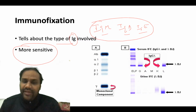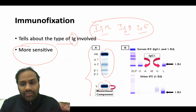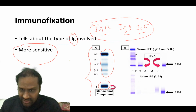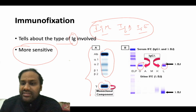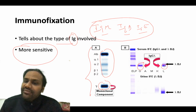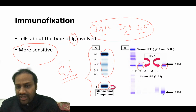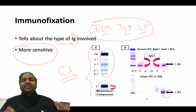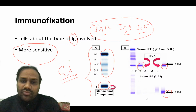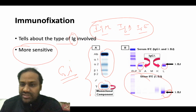Okay, suppose this is your A, so here you can see the gamma component is seen. In this gamma component, what is increased? IgG is increased and obviously lambda is increased, so IgG lambda. Okay, so which type? It is IgG lambda, so a G lambda type of monoclonal antibody is increasing. Here again you can see the lambda type, all others are not seen, but this lambda type is increasing. Okay, so lambda is increasing, light chain lambda. So this is basically a light chain monoclonal MGUS. Okay, so this is basically light chain MGUS.